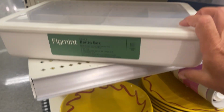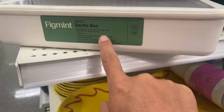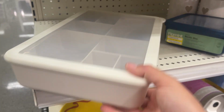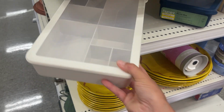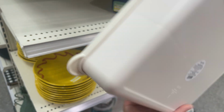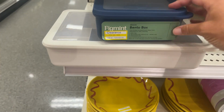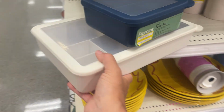Great. Figmint snack bento. 8 divided compartments keep food separated for easy snacking. BPA free, microwave safe, dishwasher safe, and freezer safe. That's cool. Look at these fun little compartments. It just makes me want to fill this with delicious little treats. This is perfect for the beach. It's got this silicone type of lid on it. Look at that. And here's a different one that's blue. Okay, I'm gonna get those two today.